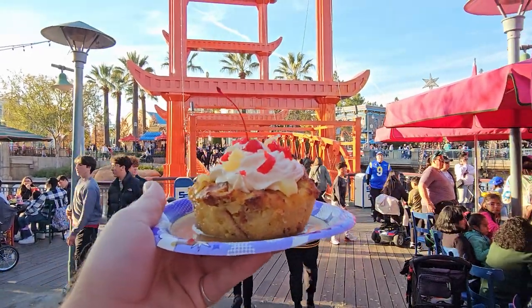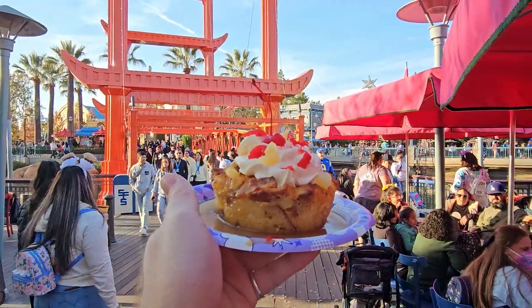This is so darn good. This is a 9.5 out of 10 easily. Let me get another bite there. This is phenomenal. It's very heavy too. This is splittable because it's huge. Right off the bat, the pineapple flavor is very strong. It's caramelly because of that caramel creme anglaise. The creme anglaise is amazing. Oh my gosh, you could put that creme anglaise on anything, it'd be good.